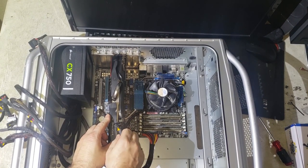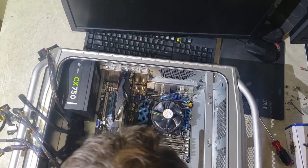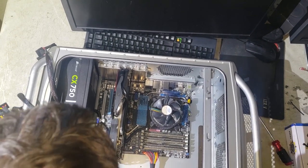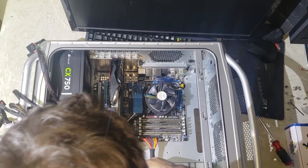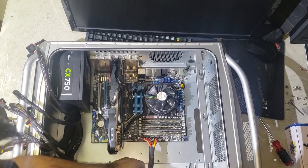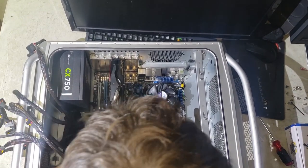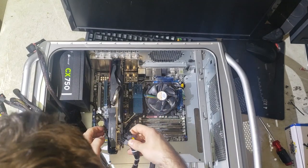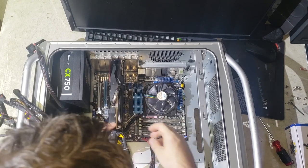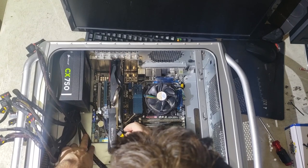That's one way to support it. We can run this around the back, and then I can zip tie that in place. I don't know how well you can see this on the video, but I'm running the already cable-tied video card connector around the back here. That might work. We'll see. It's tight, but I kind of wanted it tight. That's actually perfect.